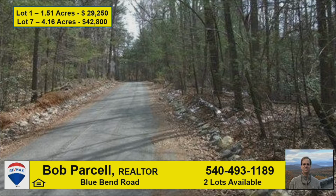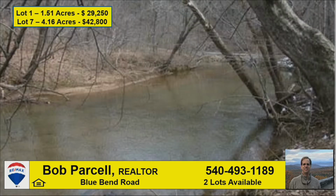You would not build on that side. In other words, the 4 acres, the majority of it is on Blue Bend Road, and then Blue Bend bears right going out towards Jamestown, and some of the land is across the road bordering the river, but you would have river frontage, pretty good size river frontage. So if you want to have a takeout there or a picnic table, be a great private place.